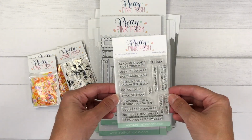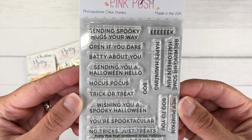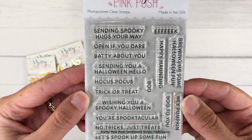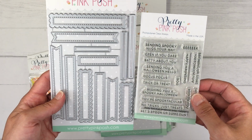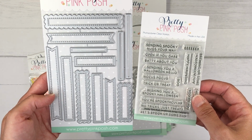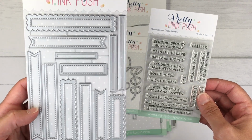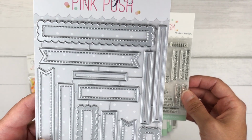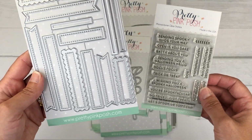Next up is a really cool set. This is the Pretty Pink Posh sentiment strips for Halloween. There's so many different sentiments that you can use for Halloween cards, and what's really neat is the coordinating dies are all of these rectangular dies that you can use to cut out the sentiments, and there's so many different styles. So you can see there are some scalloped rectangles, there's some rectangles with some fishtails, there's some straight edged rectangles, so you have so many different choices to cut those sentiment strips out.